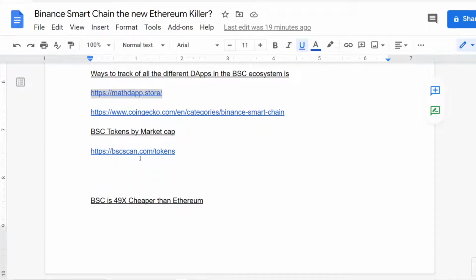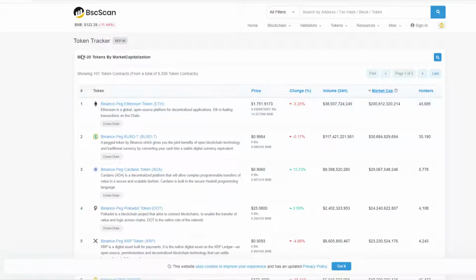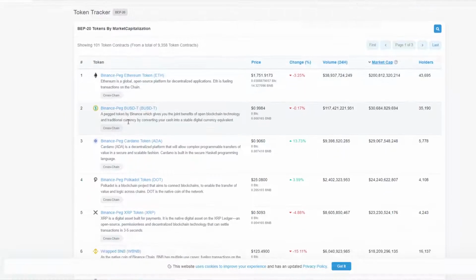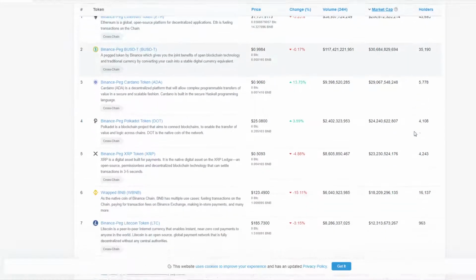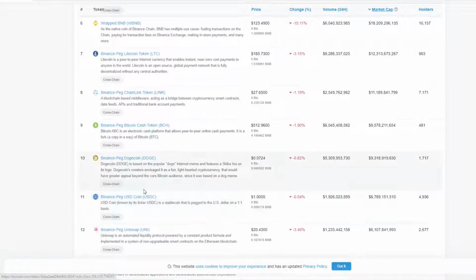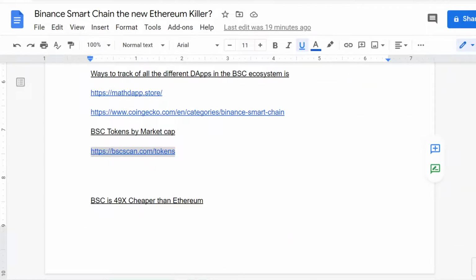Then there's another link here which gives you a metric, more or less a glossary, of the various tokens on the Binance Smart Chain based on market cap. As you can see, it gives you information about the price, the market cap, the number of holders, and you can scroll down and go through this in your own time. I'm running through this because I know people's attention span is quite limited as human beings, so I don't want to spend too long, but I'm giving you as much information as I can.